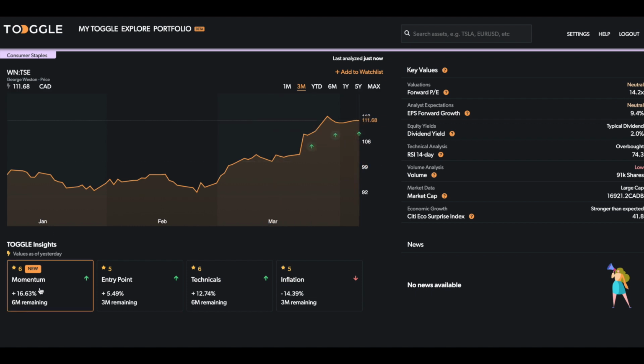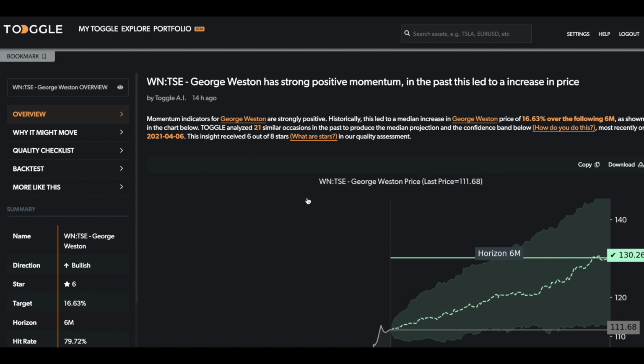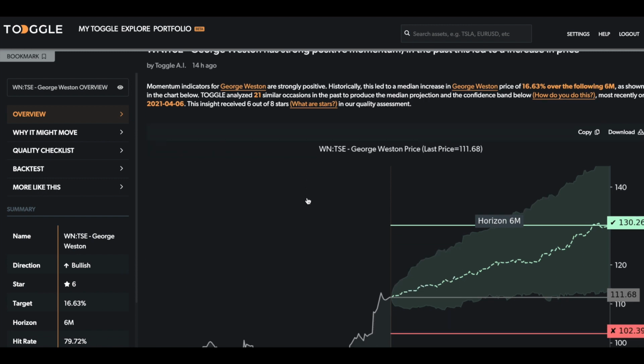Now, clicking on the actual insight on the card takes you to the analysis. What Toggle is saying is that momentum indicators for the stock have turned very positive, and that historically this has led to almost a 17% increase in the stock price within the 6-month window.